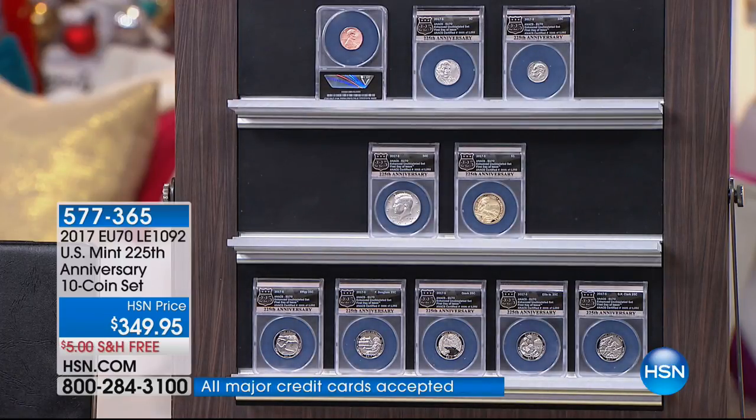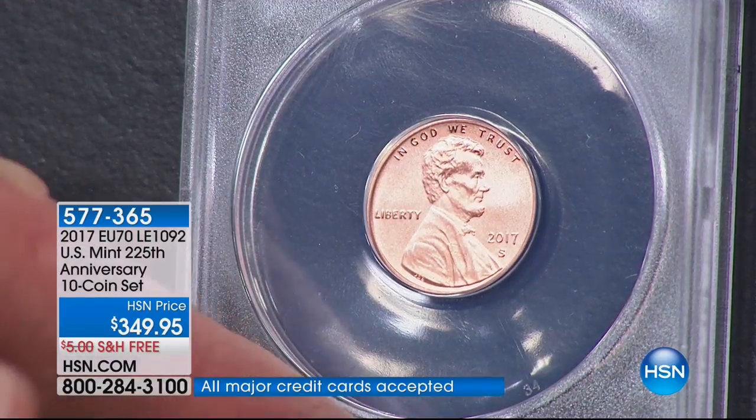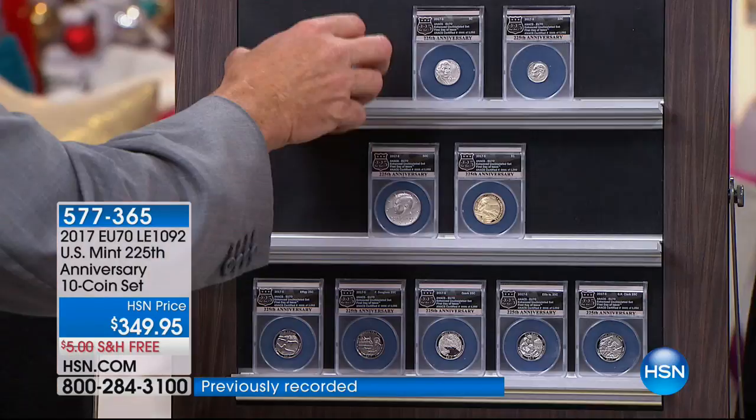Understand, in this coin, you're basically paying $30. Count the box in at $49.95. So you're basically paying $30. That's a coin that's easily $100 or $150.